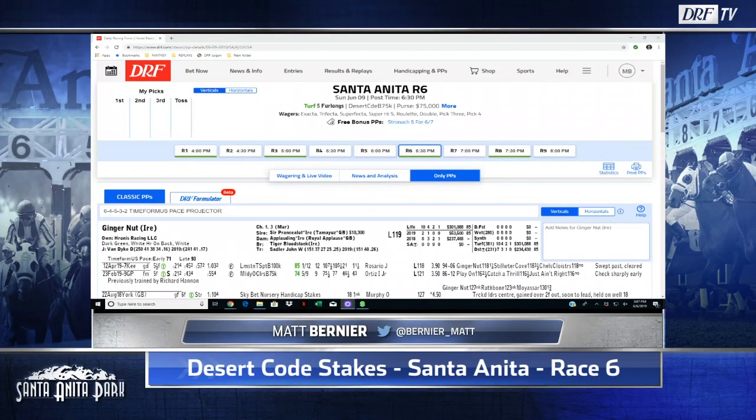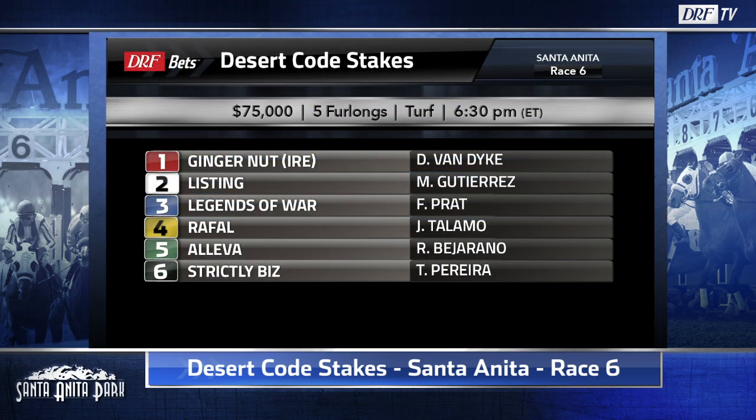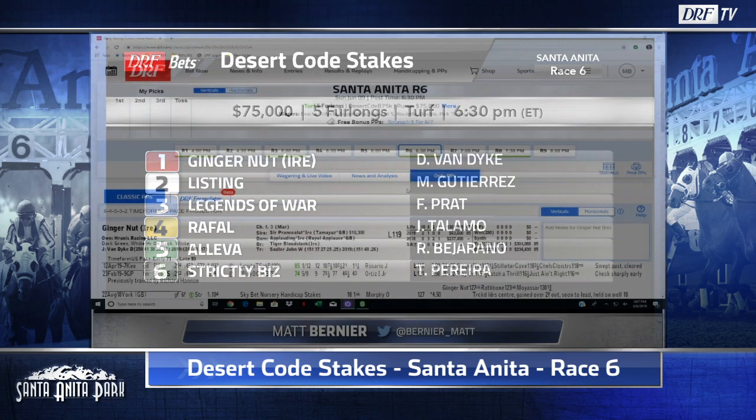Matt Bernier with a stakes preview, taking a look at the sixth race at Santa Anita on Sunday afternoon. This is the 5 furlong Desert Code on grass for 3-year-olds. We're going to use the new Classic PPs, go through this field in post position order, and show you a little bit of the functionality of the new Classic PPs that you can find over on DRF.com.